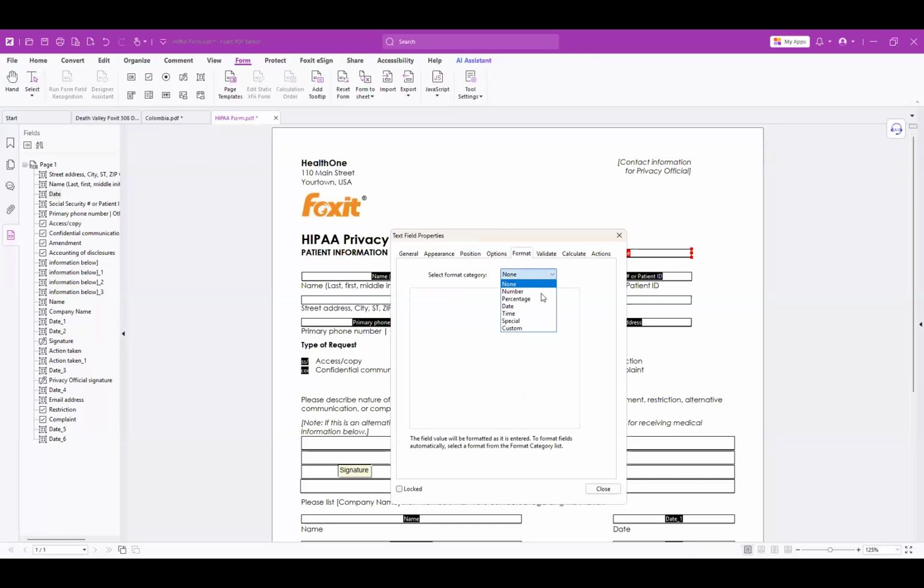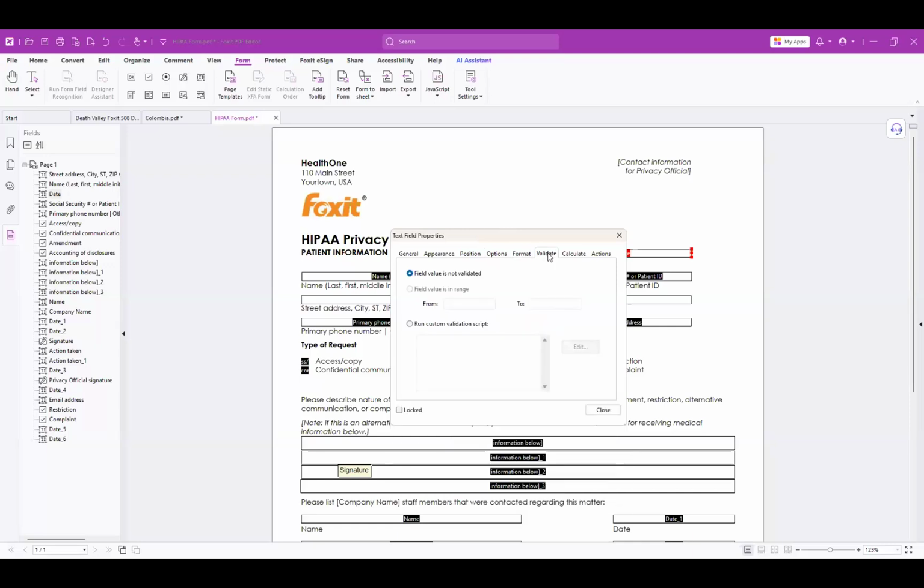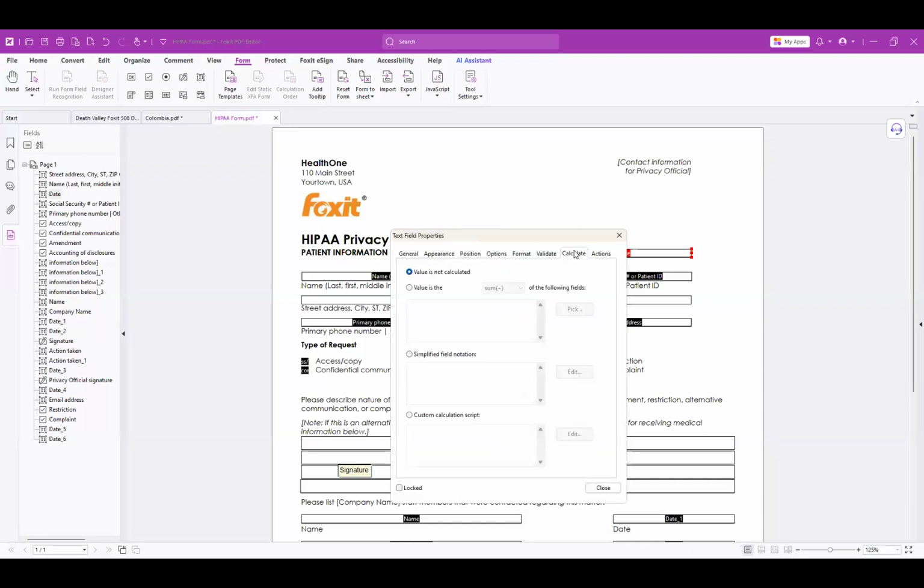But this is a format box. We know this is a date box, so we'll be able to choose that, but numbers, percentages, even time, special, or custom format boxes can be created if they're needed. But there we go. We'll choose the month, date, the year. We'll continue on. But any kind of extra JavaScript validation needs to be added, can be done here. Any kind of calculation as well. Just choose exactly how we want to calculate it and then pick the fields to calculate together.